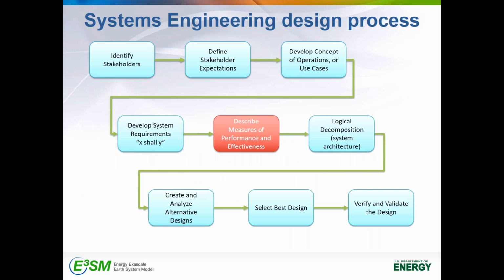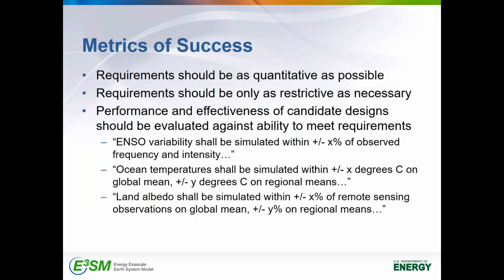So, defining measures of performance and effectiveness, I think we do a reasonably good job with that. We have lots of different metrics at different levels in the system that we're currently implementing. These requirements ought to be as quantitative as we can make them, and they shouldn't be any more restrictive than is necessary. And that's an art, right? You don't want to work yourself into a corner by saying you need to have 5 simulated years per day, or 2 simulated years per day, or 1 simulated year per day, or whatever the number is. You want it to be a reasonable number that's actually feasible to meet. And of course, this is the iterative process again. You might have to cycle back through and say, well, we have to change our expectations as a result of where we are currently with our design and technology. There's a couple of other examples here for what those requirement statements with metrics of success might look like.